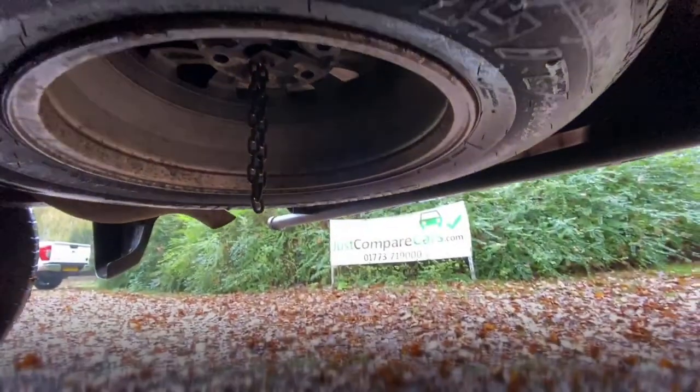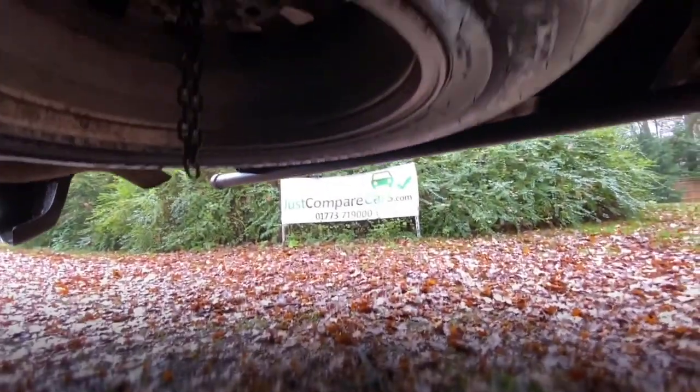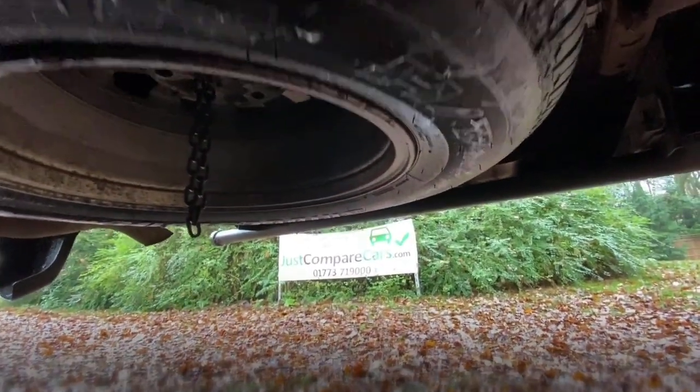It's a full-size alloy. Can't tell from that angle. I think that looks like an alloy. And the tyre looks like new. Loads of tread.